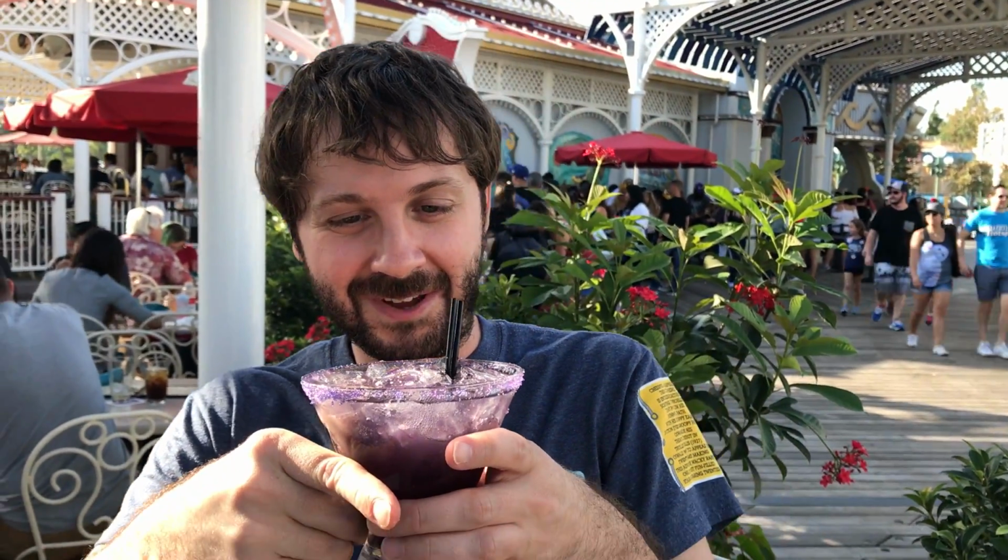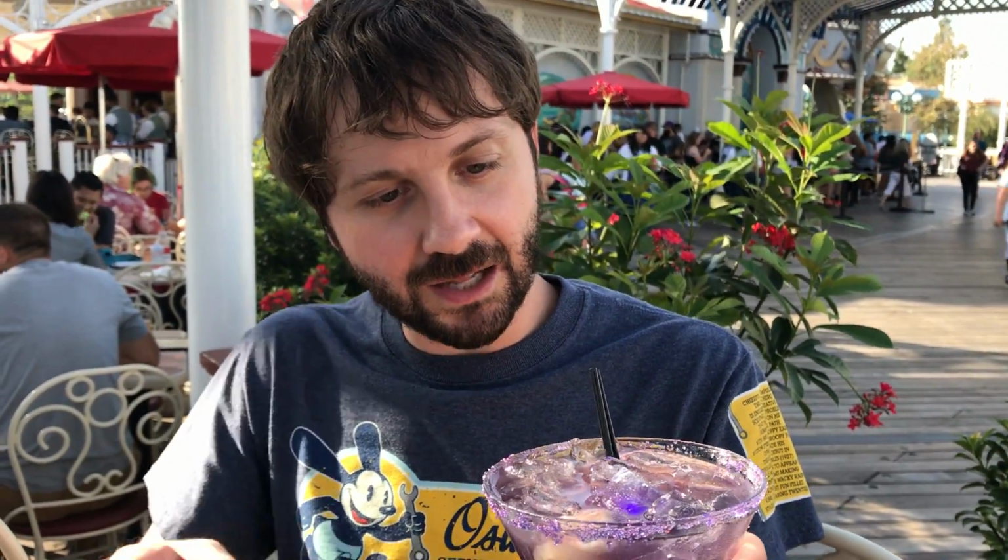Now, what do you do with ghostly peppered nachos that are spicy? You wash it down with the special Halloween cocktail. Ooh, it's purple. This is so cool. This cocktail has no name. They literally have called it the Halloween specialty cocktail.